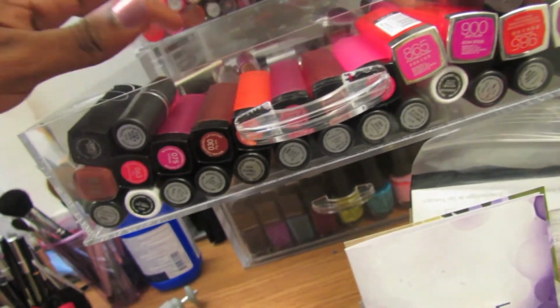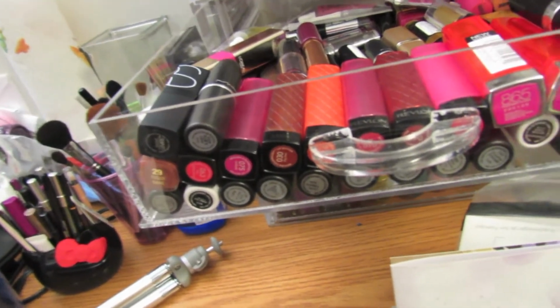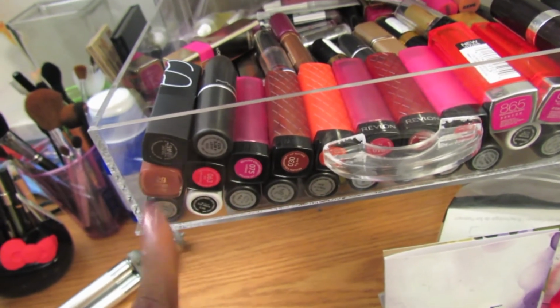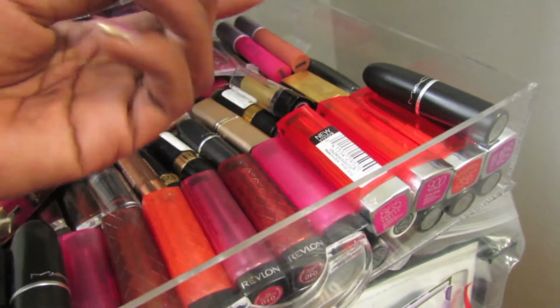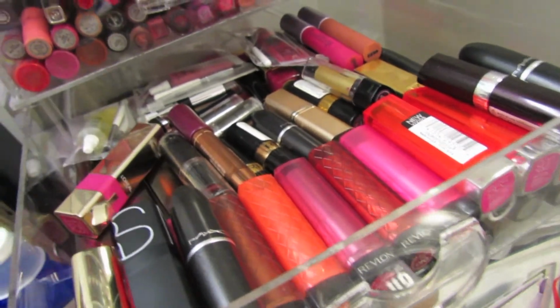I have some MAC in my makeup bag, and there's a couple on the top row that just don't fit down there. In my second row, I have my one Milani Color Statement, all of my Revlon lip butters, and then my Maybelline Vivids. I have a Rimmel lipstick up here, my 2 MACs, and one of my NARS.